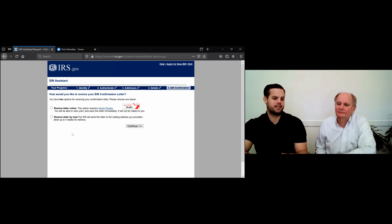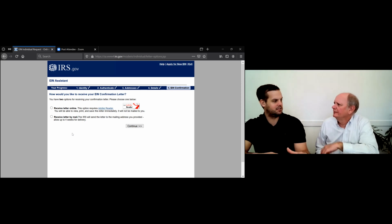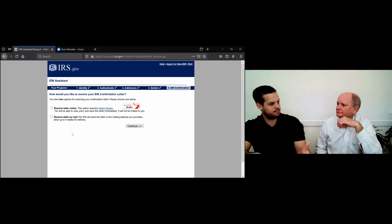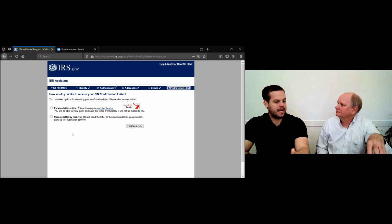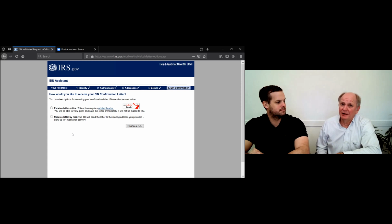Another important part about that letter is it tells you what your filing requirements are, and you need to pay attention to that. What do you mean, filing requirements? It'll tell you if you need to file a partnership return, if the IRS is not expecting your return. It's going to say 1065 or Schedule C. And it'll tell you what payroll returns you have to file. So you need to give this to your accountant or keep it in your file and make sure you meet all those criteria. Make a bunch of copies of it, actually.